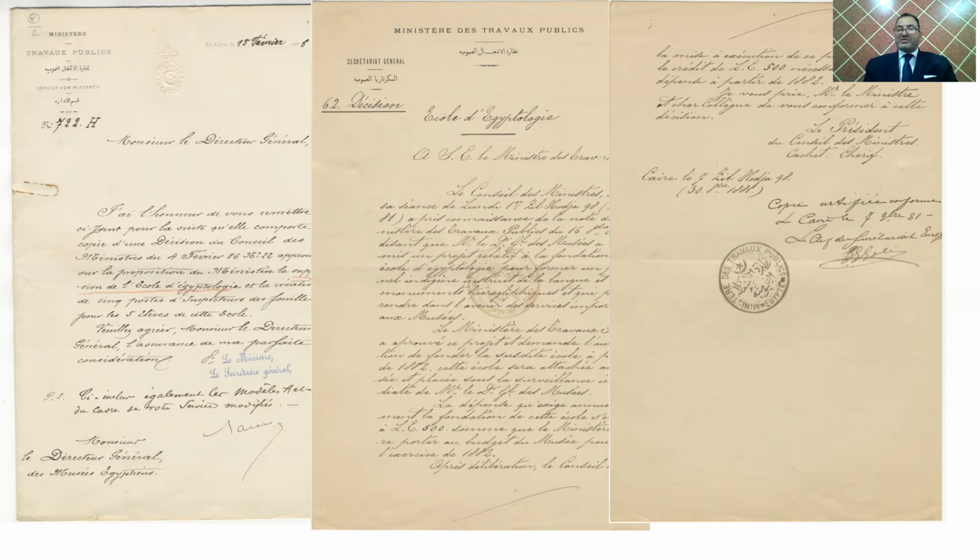And after he graduated, he moved to work as an inspector or as a curator in the Egyptian Museum. And this is a very important document, telling us how the school was established, how it was founded, and the budget as well of this school. It was £500 for 4 years for students, and all the students, when they graduated, worked in the Egyptian Museum.